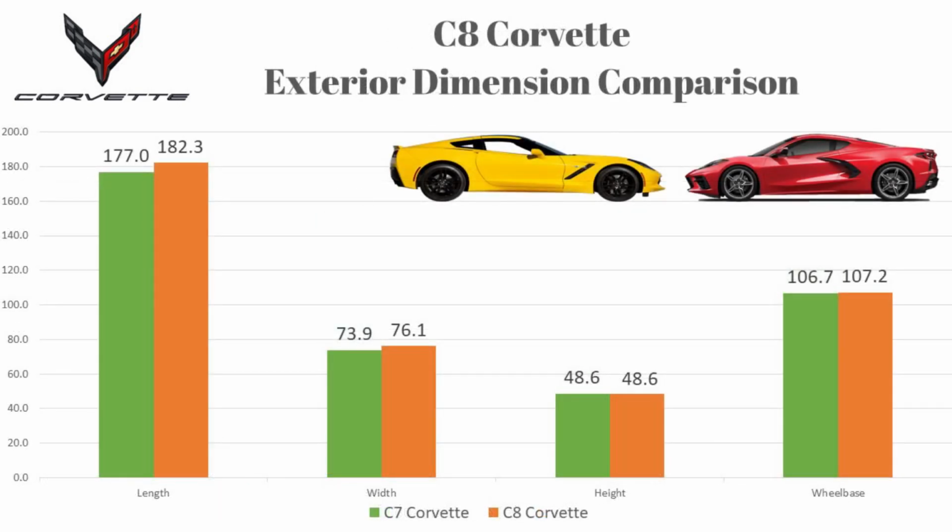Now, here are some things that had many people freaked out about the mid-engine Corvette layout change from the front engine, and that's the size of both the exterior and the interior. In this chart, you can see the length, width, height, and wheelbase of the comparison between these two cars.